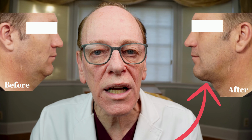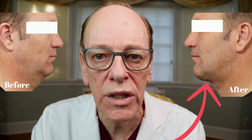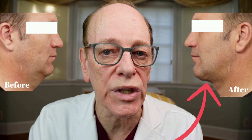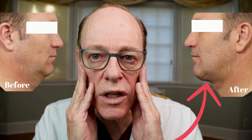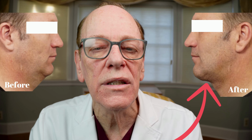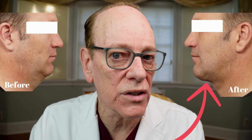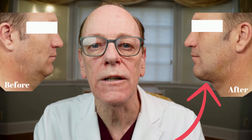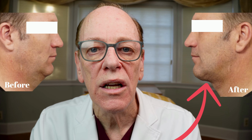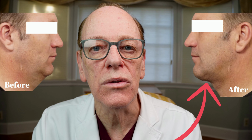But the only way to really physically lift it up is to do a male facelift. It's not these over-the-counter remedies, or even microneedling or any of the other energy-based devices; they really can't shift and lift like it should, and neither can injectables. There are injectable products that are claimed to lift the face, but they don't really lift well. It really requires surgery to do that.